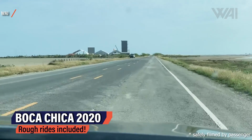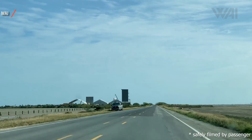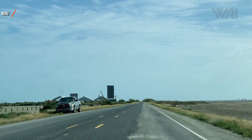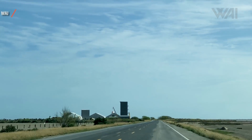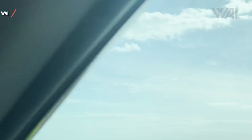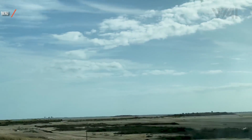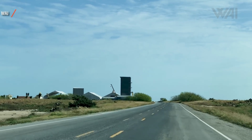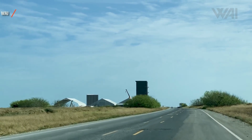Oh, that was a little left. It's all good. When I went to visit Boca Chica in March 2020, before COVID made it impossible to travel from Europe, I drove on Highway 4 and let me tell you, it wasn't a pleasant ride at all. It was a small road leading towards the beach that hadn't seen any love for years, as it wasn't used that much either.